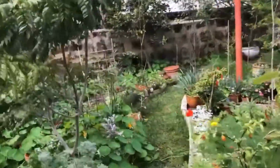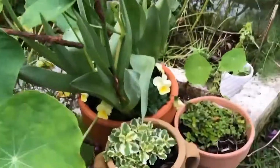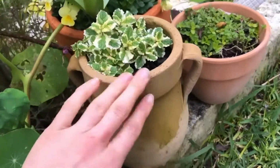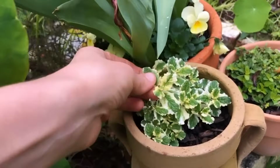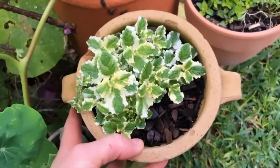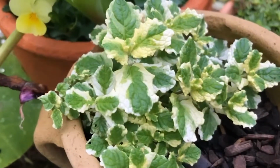And then over here, I've got this really lovely variegated mint. I found this pot on someone's verge, they were chucking it out, and so I kept it and drilled a hole in it. And this is a really beautiful mint. I'm looking forward to using it in cooking because it's so pretty. I love the leaves.